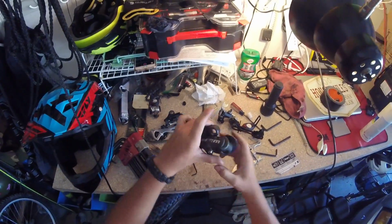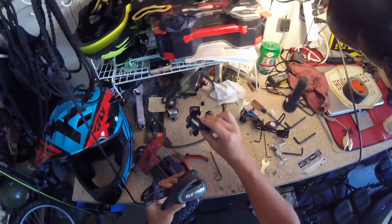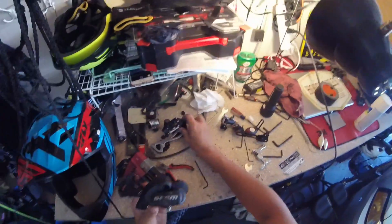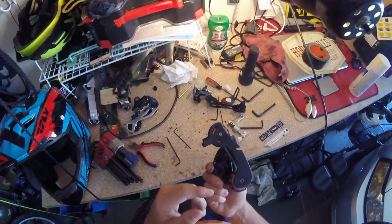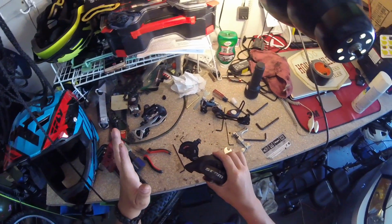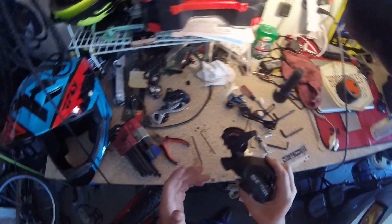But even with this one, you can tell. This one's all plastic, by the way, so if you're ever looking for a gear shifter, always look for the metal ones instead of the plastic ones. Plastic doesn't bend, no, but it does crack, and it does have more of a chance of breaking.